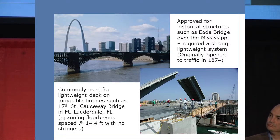The Eads Bridge was the first steel bridge across the Mississippi River, built back in 1874. It was built with rail traffic on the lower sides and vehicular traffic. Well, it wasn't built back then for vehicular traffic, but for a horse and buggy and stuff like that. But to bring it up to HS20 load capacity, they needed to reduce the weight of the deck. By going with an exodermic deck spanning floor beams spaced at 12 feet, as they took out the floor beams that were spaced at 6 feet and replaced them with floor beams spaced at 12, and putting an exodermic deck on there, they were able to reduce the weight sufficiently to not have to do any work to the structure.